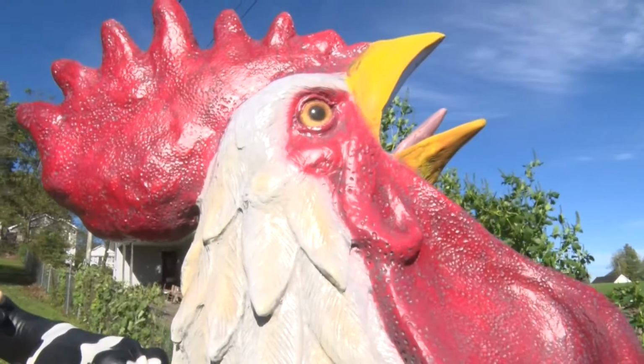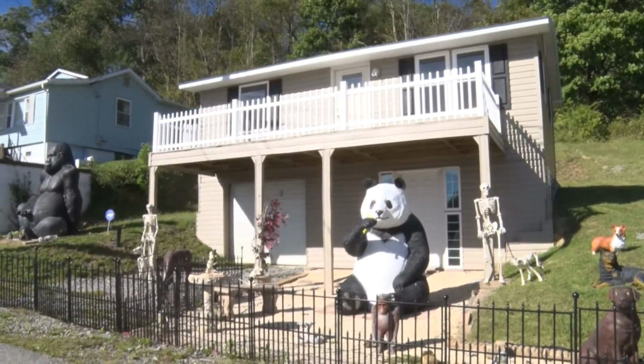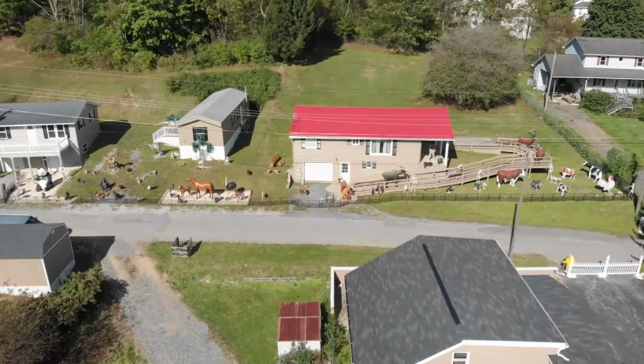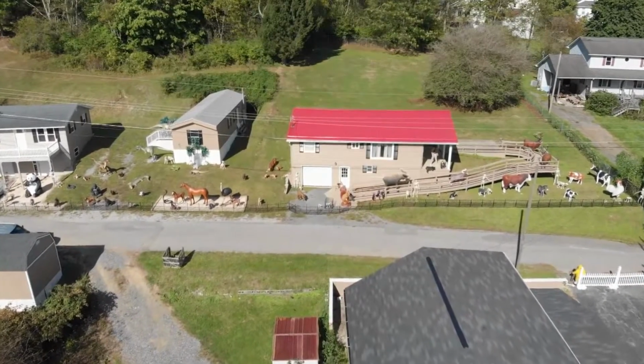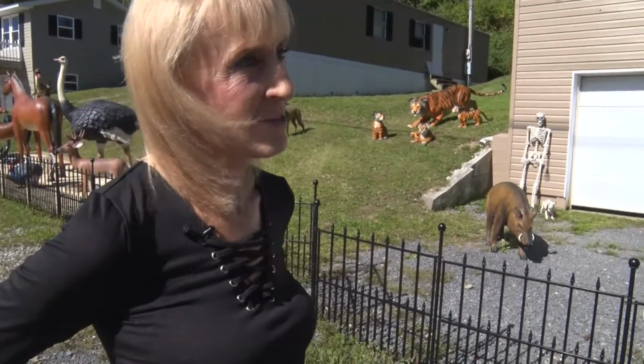But she needed a place to showcase all of them, so she started buying and flipping homes on her street. She now proudly owns 7 properties. It just makes you feel good. It makes me feel good, and I know it does a lot of other people.